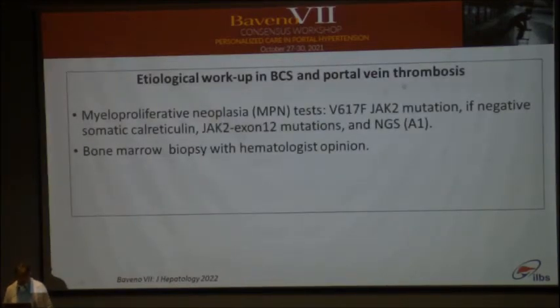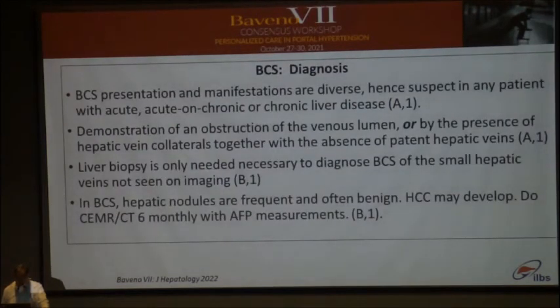What you need to do in every patient with Budd-Chiari and portal vein thrombosis is to exclude myeloproliferative neoplasia, so JAK2, and if that is negative, then you can do JAK2 exon, the somatic calreticulin mutations, and NGS. This adds another 40% to mutations. And bone marrow, in consult with hematologist. How do you diagnose? This is interesting. Budd-Chiari syndrome presentation and manifestations are diverse. Suspect in any patient with ALF, ACLF or CLD.